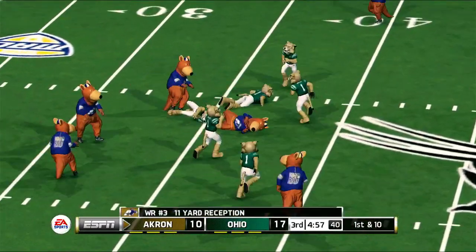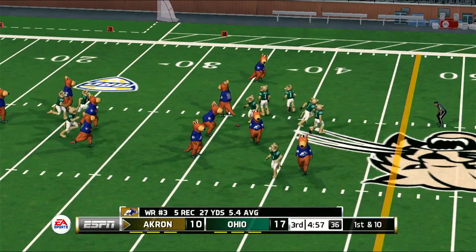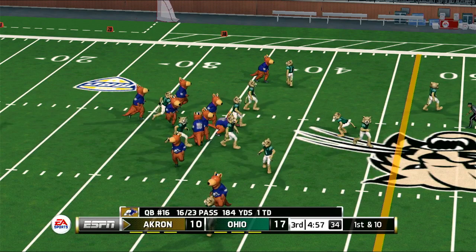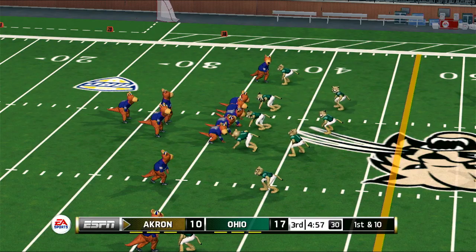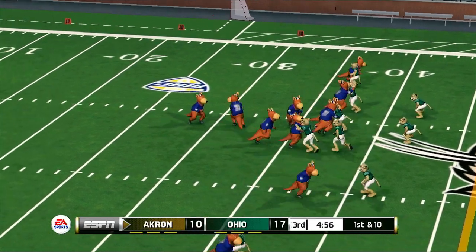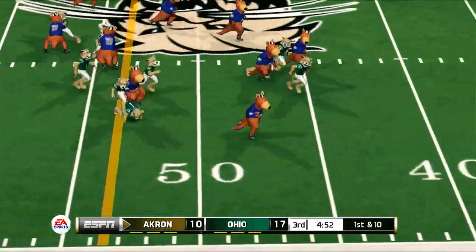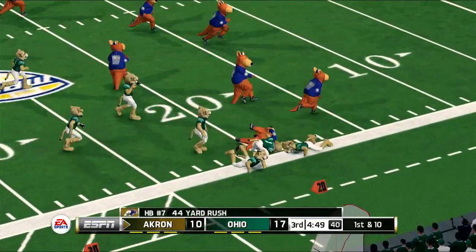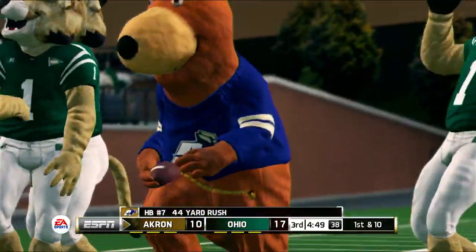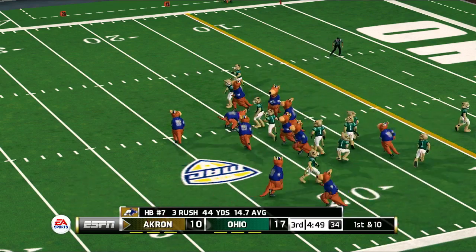Gets it out to his receiver in a hurry. And he's tackled around the 36-yard line. Number 25 on the tackle at the 36-yard line. That makes it first and 10. Has some daylight. Inside the 30. He goes down at the 20. That's good for a gain of 34 yards. First down.